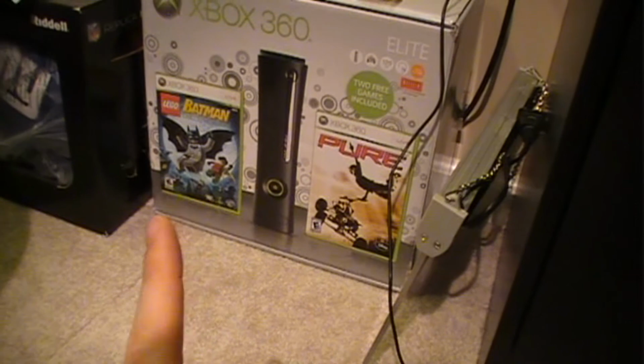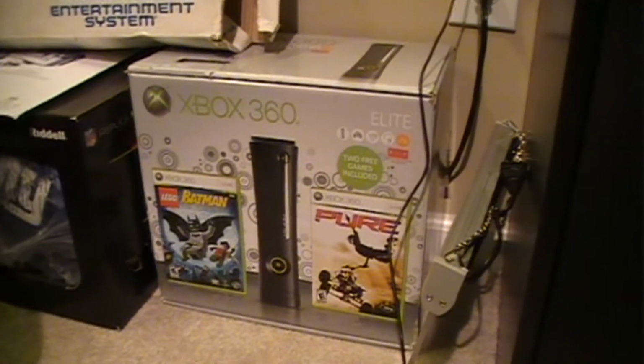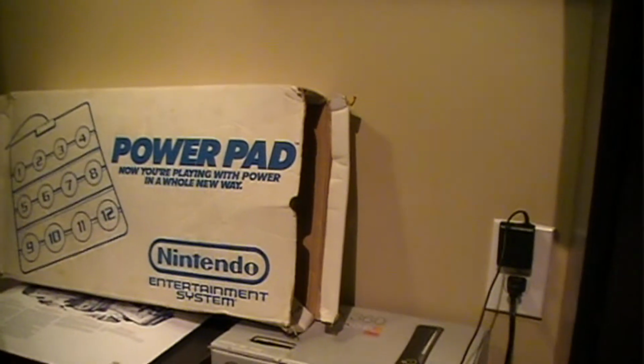Moving over here, my Xbox 360 box. It's not empty, it's got all the inserts and stuff in it, just doesn't have the console because that's hooked up right now. My New York Giants helmet, go Giants. A boxed power pad for the NES.